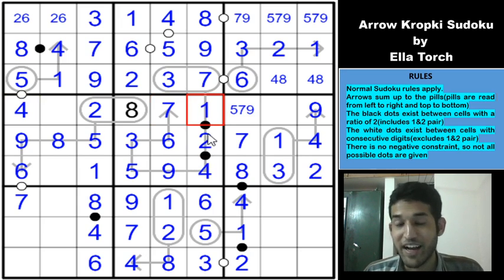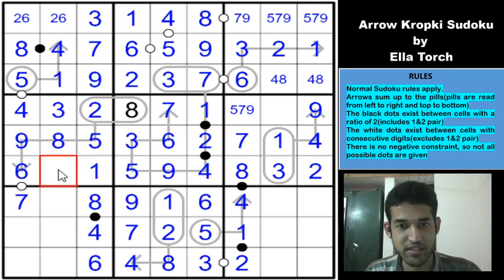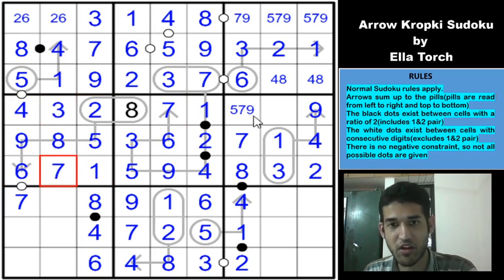Superb, guys. I'm really enjoying this construction. This doesn't seem to be created by a first time author, really. A simply stunning construction. 1, 2, 5, 8, 4, 6, 9. There is a 7 here, so this is a 3, this is a 7. Really enjoyable solve path. 1, 7, 8, 9, 2, 3, 4. So 5 and 6. This is a 5, this is a 6.